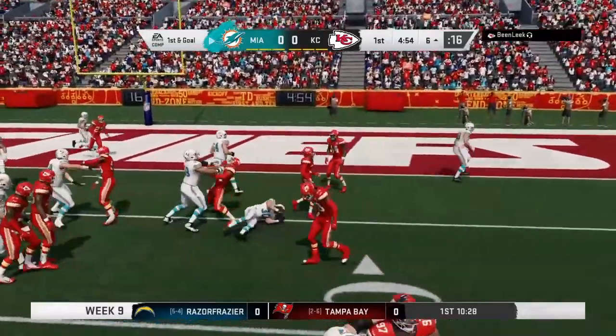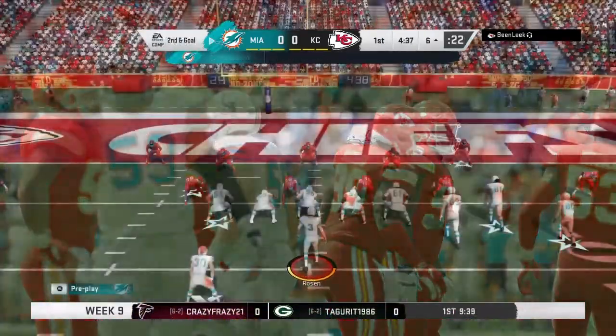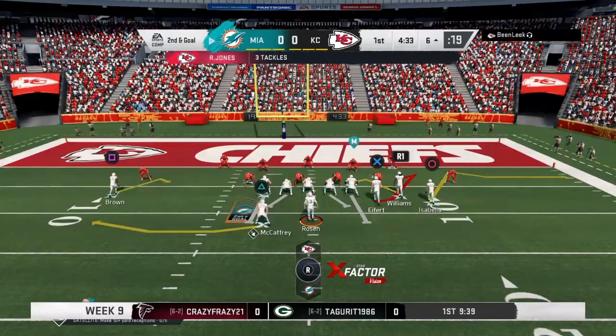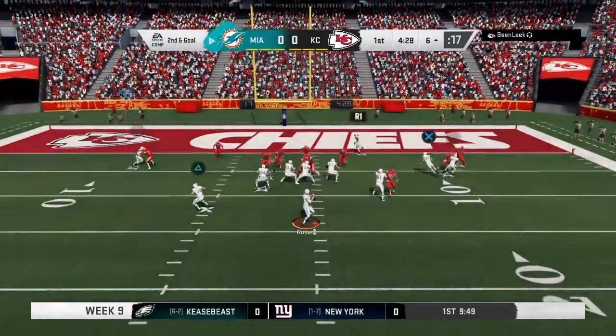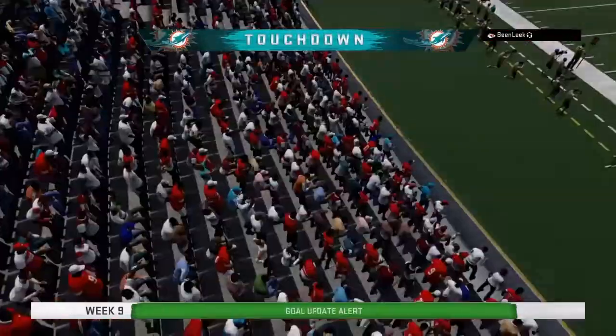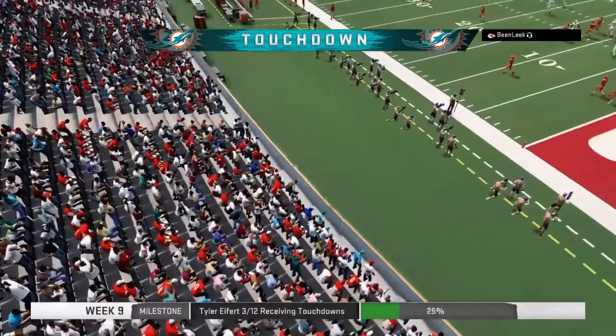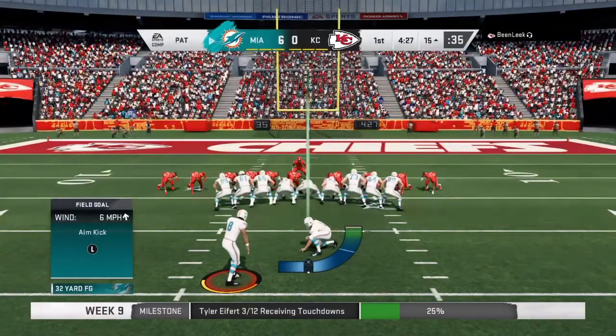They'll try to run with McCaffrey. Trying to bounce it outside, but he's only able to get it back to the line of scrimmage. No gain on the play that time, and it sets up 2nd and goal. 2nd down and goal. Rosen, he's got it. Touchdown, Dolphins. Tyler Eifert, his 3rd touchdown now on the year.